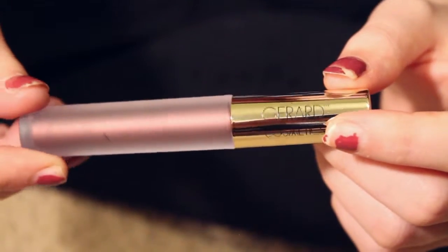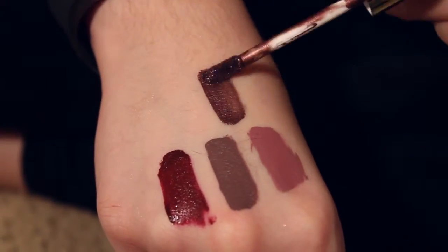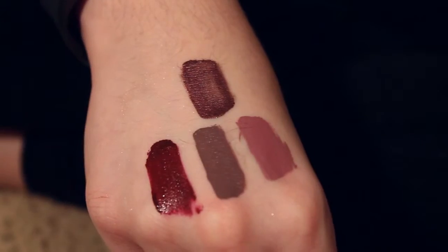And the final shade I purchased is in the shade Underworld, and it's one of their metallic lip colors. It actually looked a little bit similar to Ruby Slipper when I swatched them, but this one is a little bit more brown and kind of coppery, and it definitely has glitter in it because it is a metallic shade.